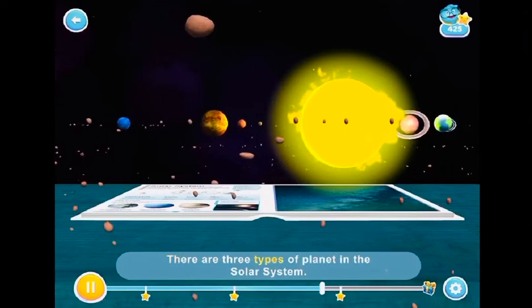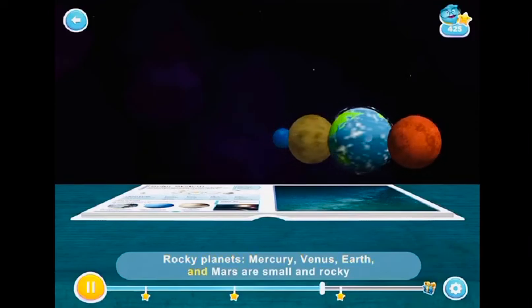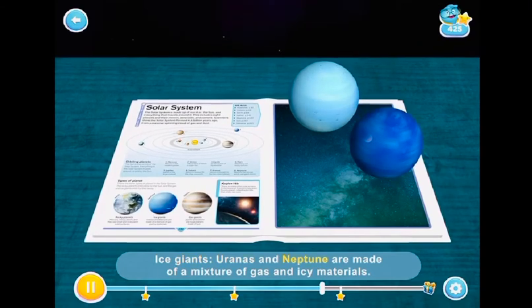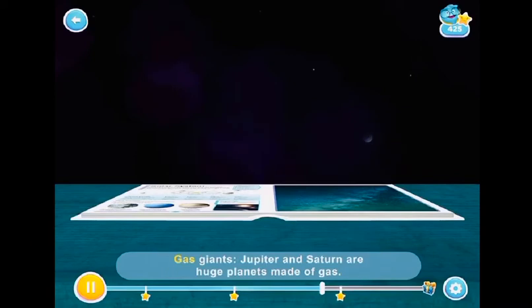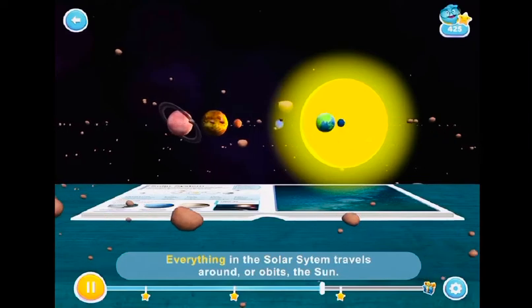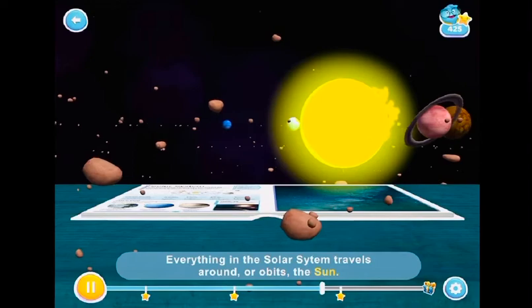There are 3 types of planet in the solar system. Rocky planets: Mercury, Venus, Earth, and Mars are small and rocky with solid surfaces. Ice giants: Uranus and Neptune are made of a mixture of gas and icy materials. Gas giants: Jupiter and Saturn are huge planets made of gas. The Sun is the center of the solar system. Everything in the solar system travels around or orbits the Sun.